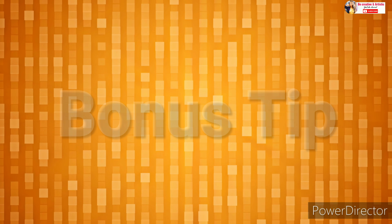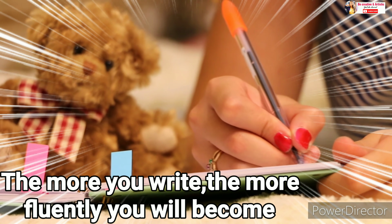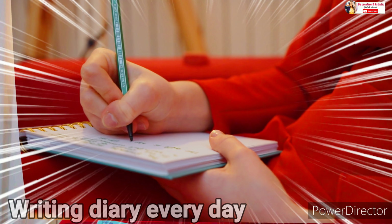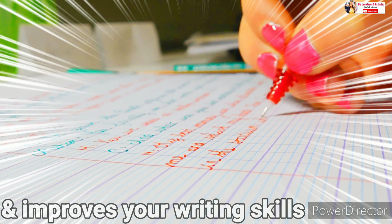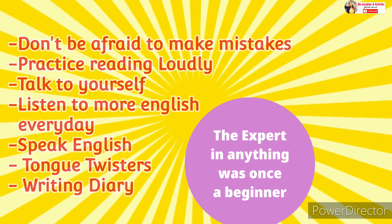Last but not the least, my special one bonus tip. Writing a diary. It's true, the more you write, the more fluent you will become. So writing in your diary every day helps you think more in English, learn new vocabulary, and improve your English writing skills. The expert in anything was once a beginner, so keep going.